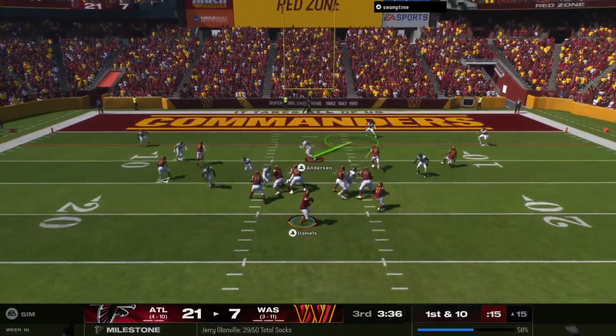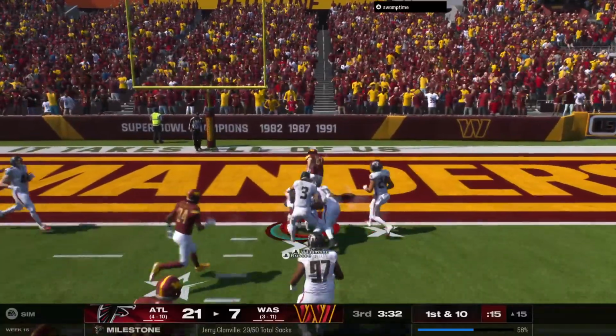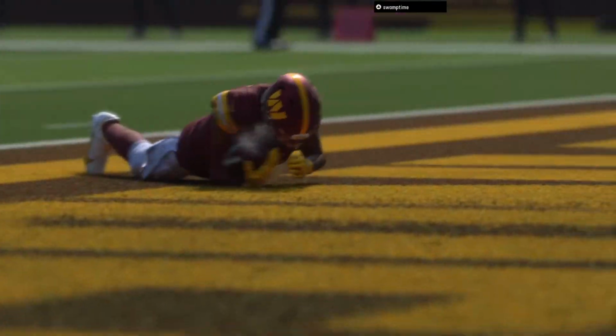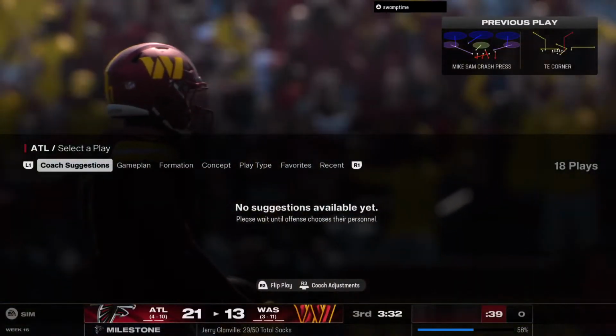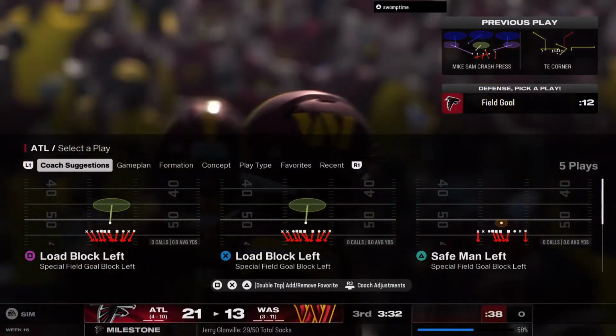Go! From the red zone now. He brings it in. And he's in for the Washington touchdown. The Commanders start the 2nd half with some needed points.